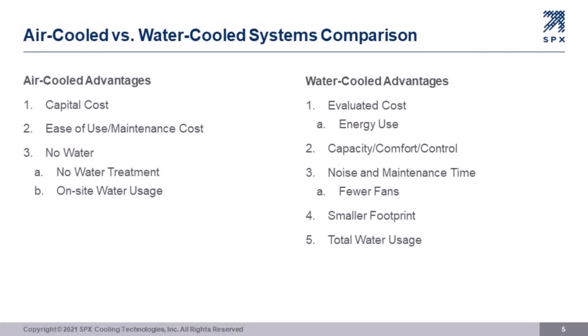Water cooled also brings a really good advantage from the overall capacity. Water cooled systems are able to cool to the wet bulb temperature, not your dry bulb. With a water cooled system, it's a lot more steady state and provides a good constant comfort and a lot more ease of a nice steady control. You don't have as much fluctuation cooling to a wet bulb as you do a dry bulb, as a dry bulb varies more throughout the day.